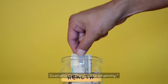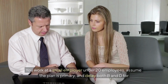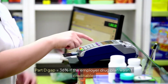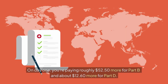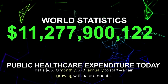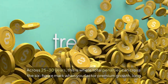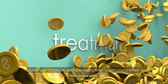Scenario C, the double whammy. You work at a small employer under 20 employees, assume the plan is primary, and delay both B and D for 3 full years. Part B penalty equals 30%. Part D gap equals 36% if the employer drug plan wasn't creditable. On day 1, you're paying roughly $52.50 more for Part B and about $12.60 more for Part D. That's $65.10 monthly, $781 annually to start, again, growing with base amounts. Across 25 to 30 years, this is where total penalties can cross the 6-figure mark when you factor premium growth, long coverage duration, and the reality that health costs often rise as we age.